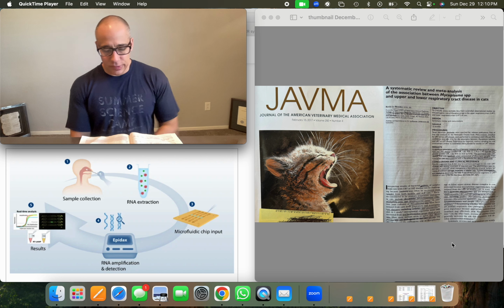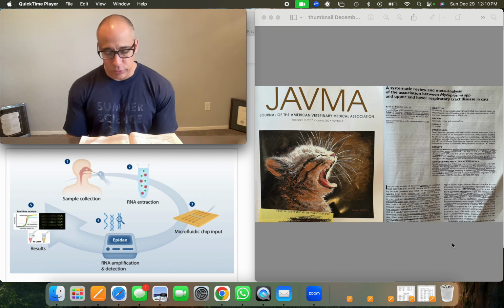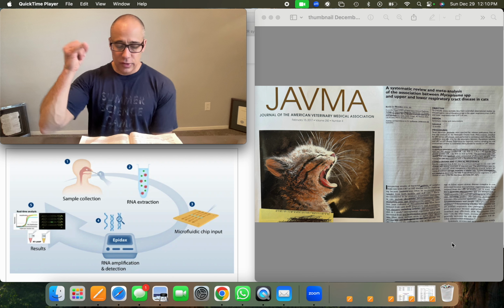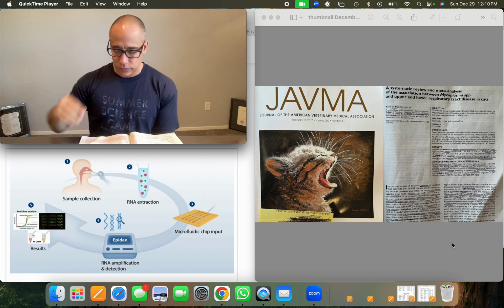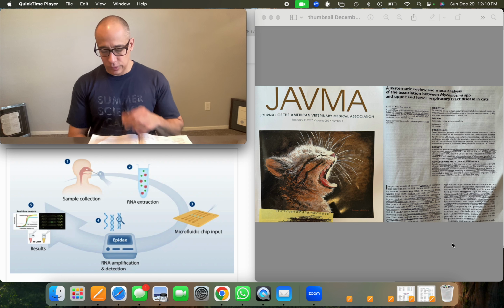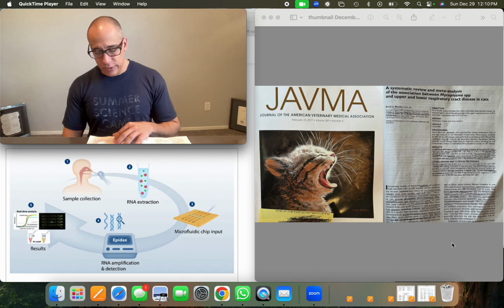The risk of bias assessment. The signs of respiratory tract disease include sneezing, nasal discharge, oral lesions, ocular disease like discharge, blepharospasm, and conjunctivitis, or some combination of those conditions. Pathologic role of Mycoplasma species.